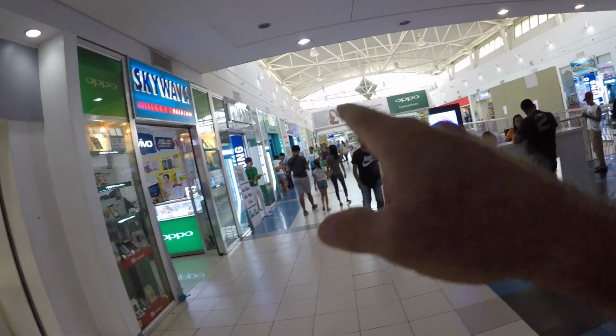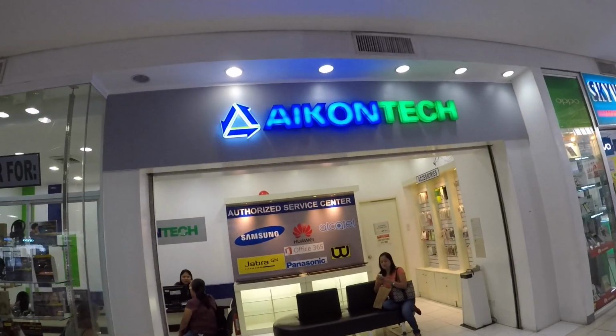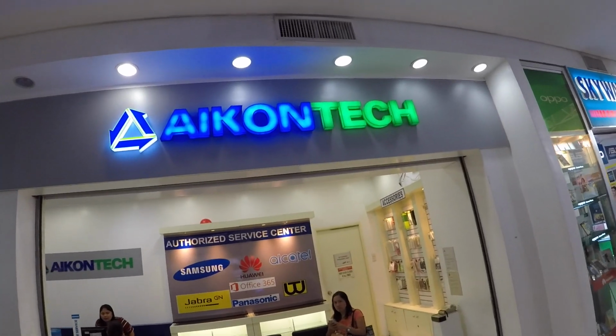So anyway, there's tons of Samsung places inside here. You see Samsung, Samsung, Samsung everywhere, but Samsung is not repaired at any of the Samsung places. I guess this is the authorized service center for Samsung. So we're going to see what our experience is today trying to get a tablet repaired here.